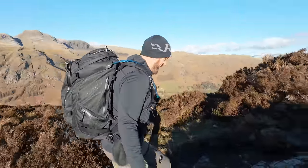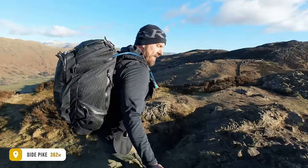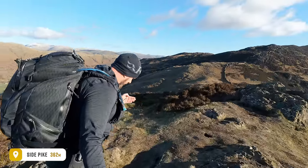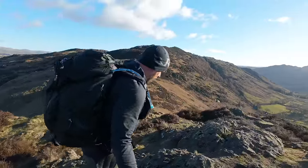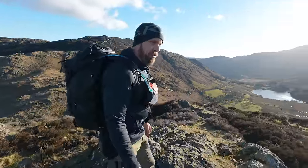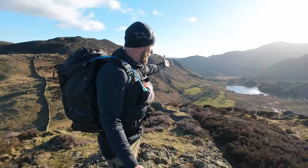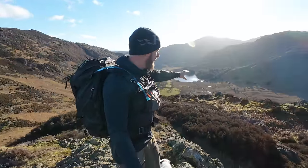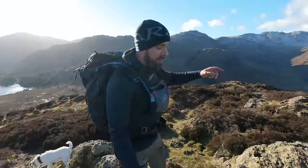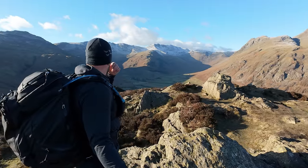All right, here we are on the summit of Side Pike. So this is in effect the nose. The giant's nose, the sleeping giant's nose. I might actually have some drone footage of up here from a previous visit, so if I have, I'll put it on the screen now. If not, if I can't find it, then I won't. But look at it. Lingmoor, Blea Tarn, path round, and obviously we came from down the valley there, out of view at the moment. Wow.